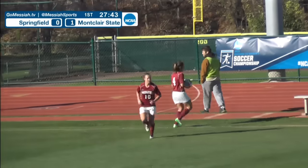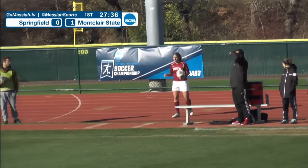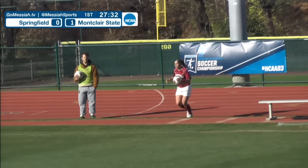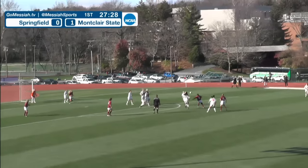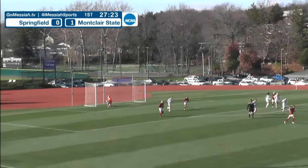Far sideline, nope, she hands it off to Fowler. Fowler's backing up. She's going to give this one a heave to the box. That's a flip throw. Oh, my goodness. Springfield with a look. Oh, covered nicely by Finlayson.